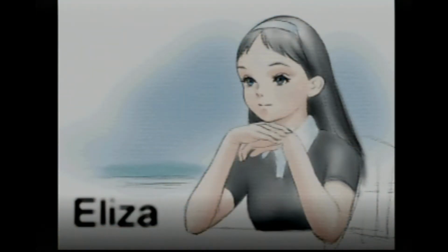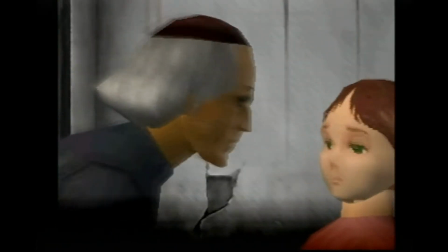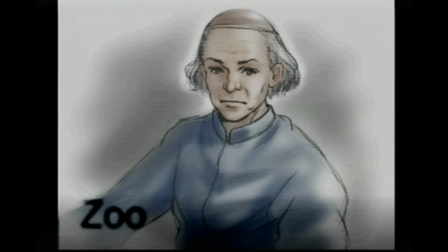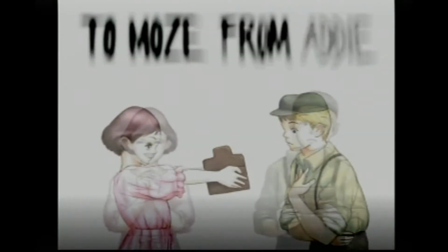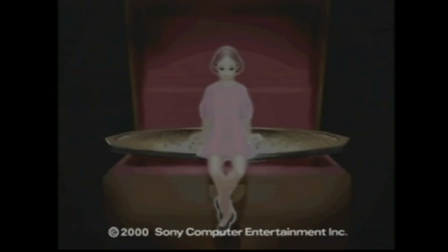If you've ever played games like King's Quest or Deponia, those kind of search and click games where you got to find something and you got to use that something to find something else. They turned this puzzle game into an adventure like that.